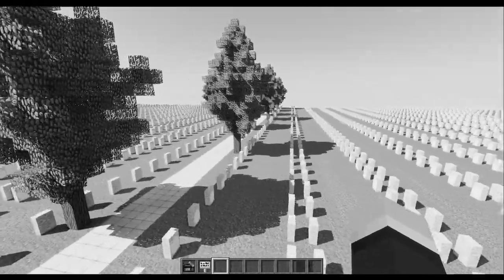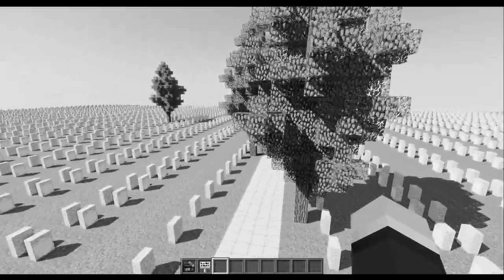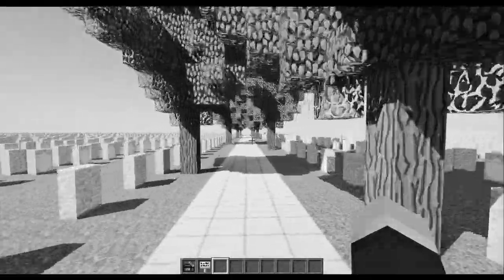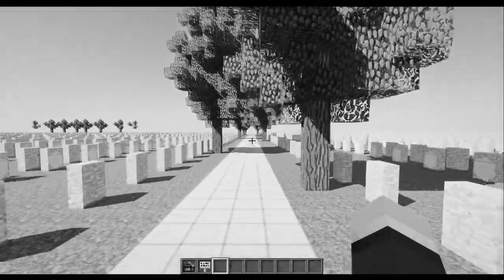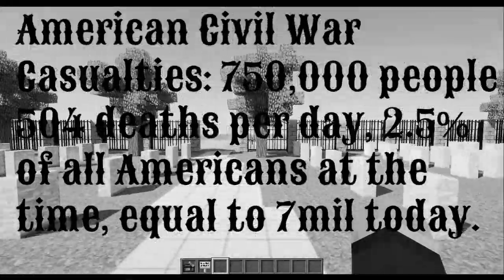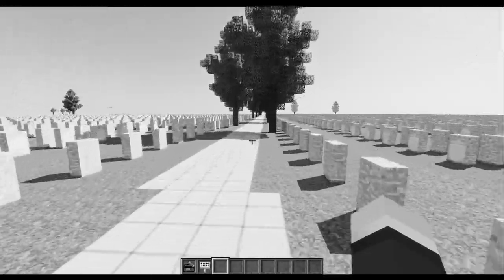Okay, so then there's these trees here. I made more tree designs, so now there's these tall trees. Sort of these tall deciduous trees that you have here. And this just goes over to the border of the cemetery, massive cemetery, because war kills a lot of people. Civil War was one of the United States' bloodiest wars.